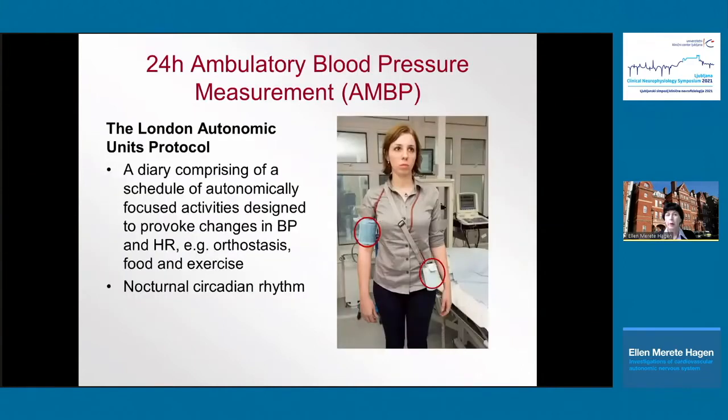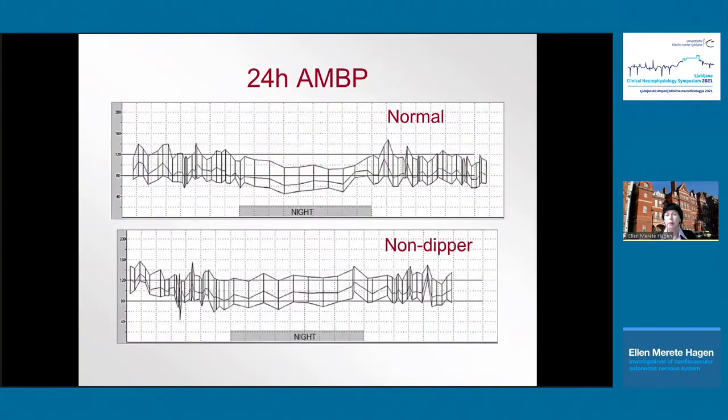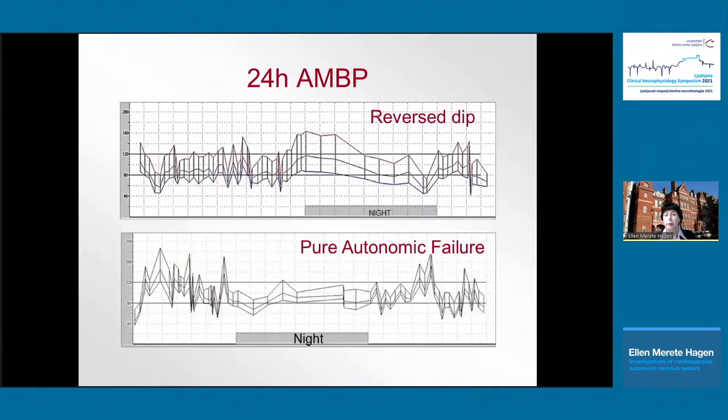We do a 24-hour ambulatory blood pressure profile, where we ask patients to monitor their blood pressure and do activities and use a diary to tell us what they were doing and their symptoms. Here you can see on the top a normal blood pressure with a nocturnal dip. You have then a non-dipper, or you can have a reverse dip. And with pure autonomic failure, the blood pressure is all over the shop.